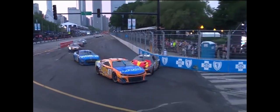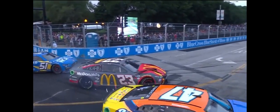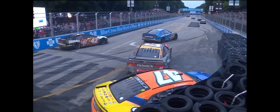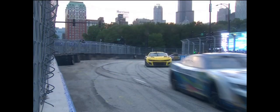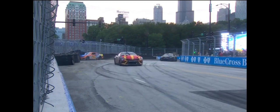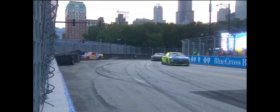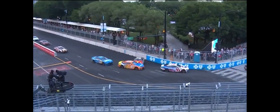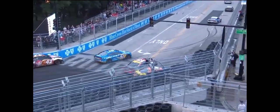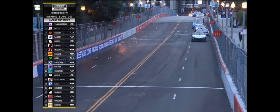Look at this as Bubba in the 23 slid into the 47. The 47 gets locked underneath the tire barriers in turn 1. Yeah, Bubba just completely out of line, driver's left. I don't know if the track was still damp or if he was just out of control, but you see him coming in with a head of speed, already spinning out. Ricky Stenhouse probably has no idea what happened, KO'd from the side. Into the restart zone.